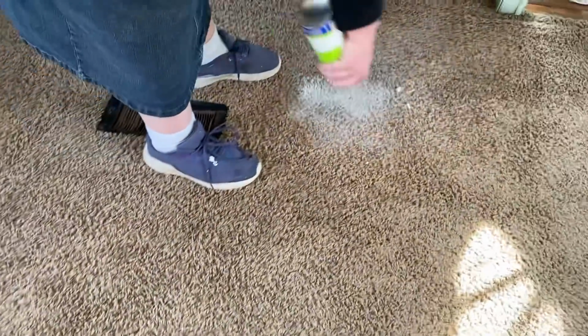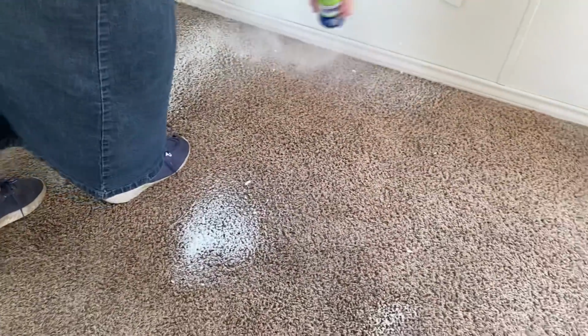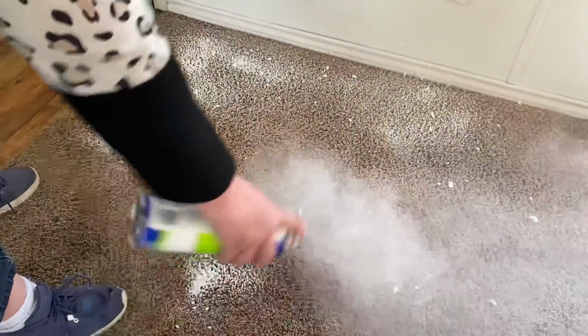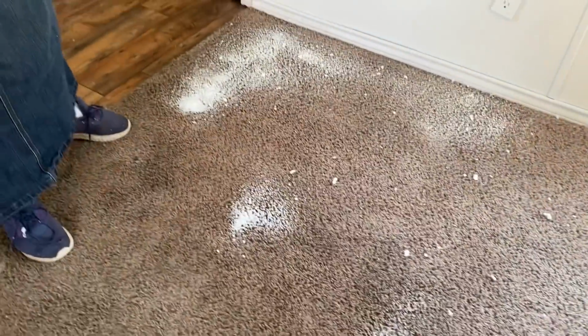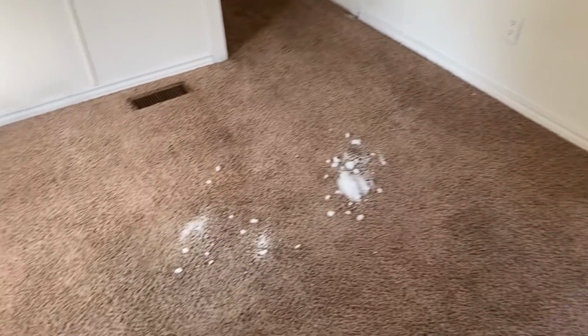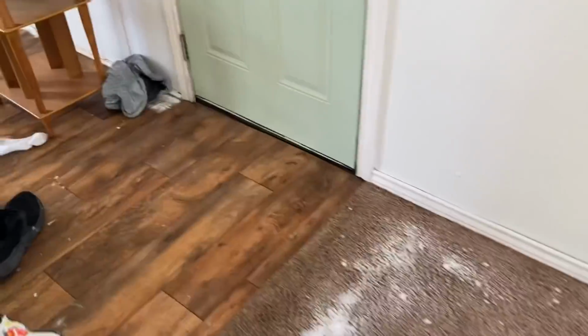I can see some darker spots, so I'm getting them right quick because the can's fixing to run out. So yeah, y'all can see it. Don't throw them up everywhere. It's just where it looks like pet spots. Coated this living room about three times. So as soon as that's dry, come back in here and vacuum.